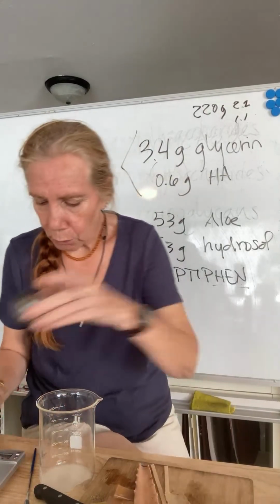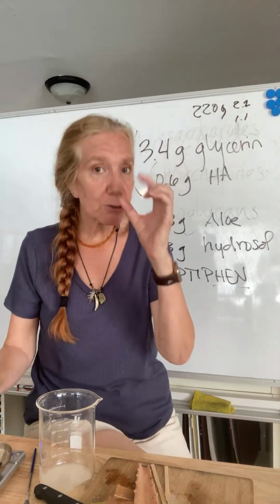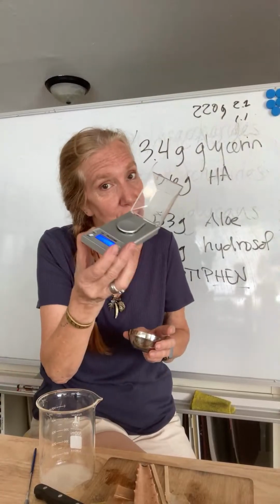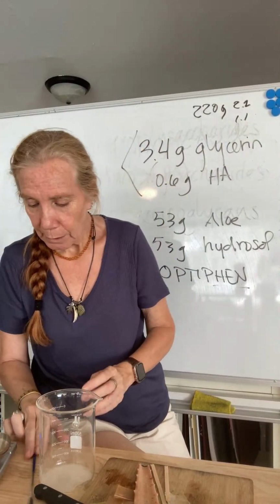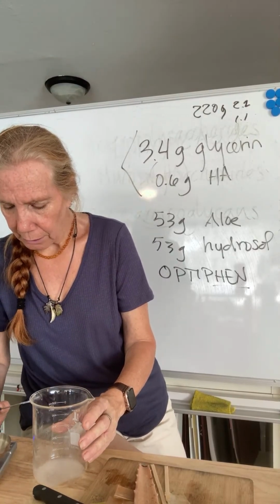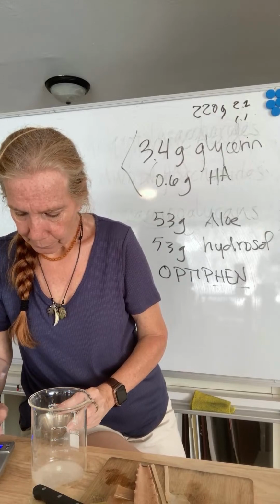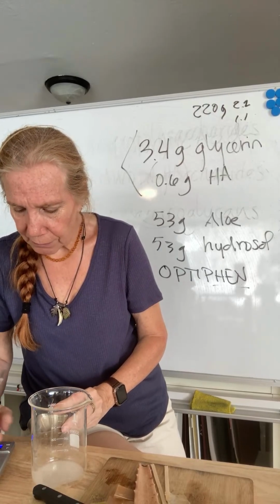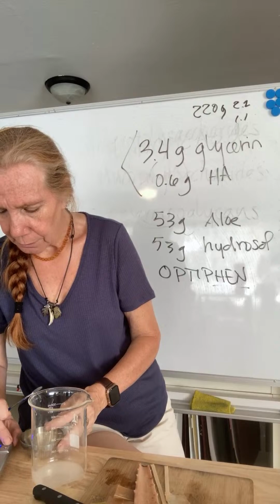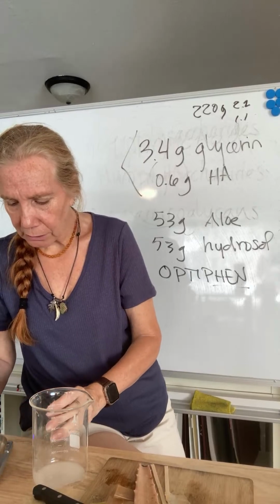Okay, so I am going to weigh out. When you're measuring small amounts of something, it's nice to have a scale. It's nice to have a tiny scale to measure tiny volumes of things. If you're measuring out gram amounts of things, it is helpful to have little scales like this.